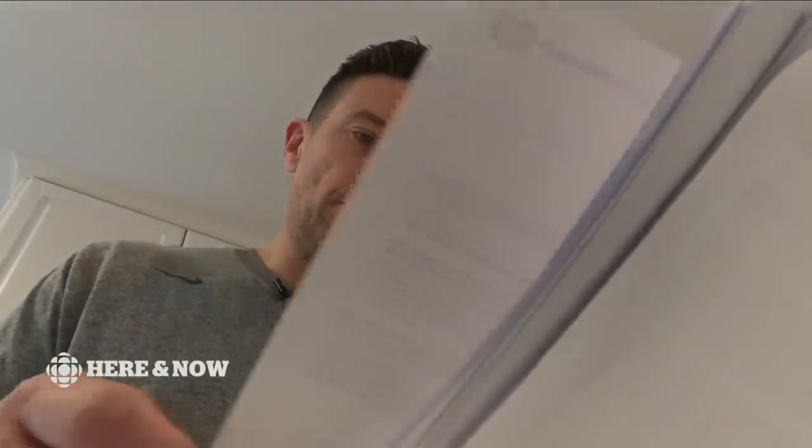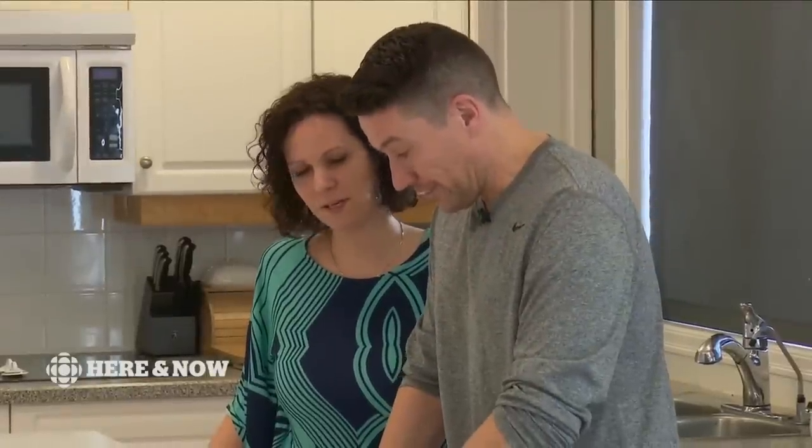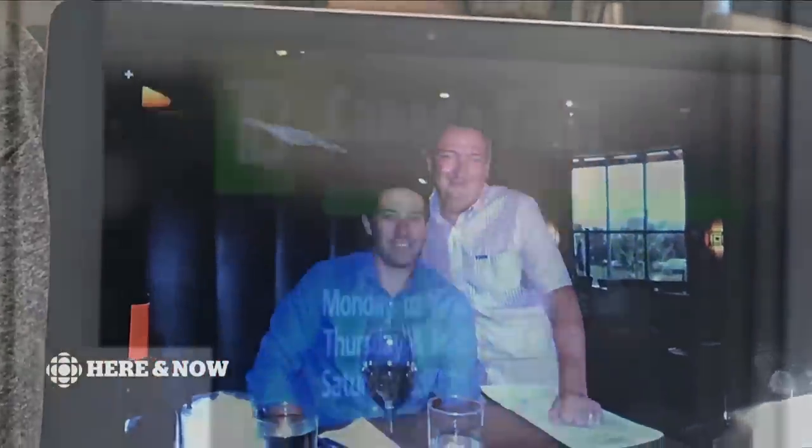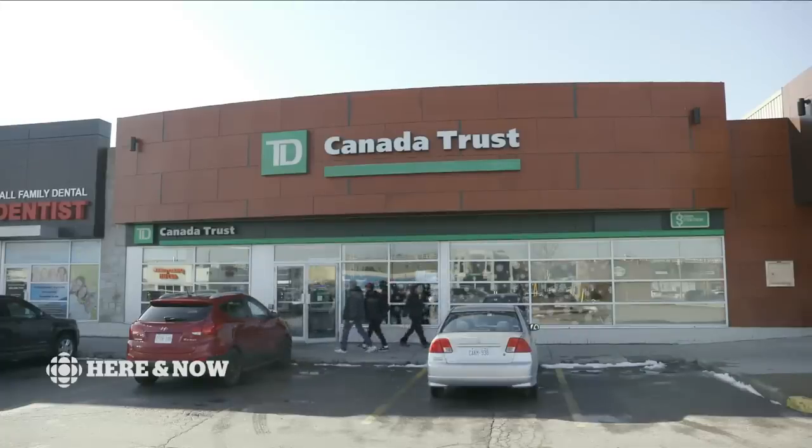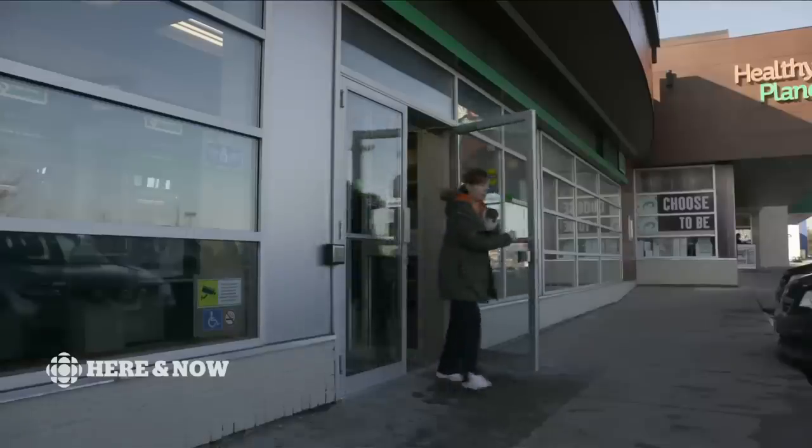Hogg's family discovered the wire transfers after his father died of cancer in September. They added up to over $730,000. It was a sick feeling for quite a few days. That sickness turned to anger when he realized his father used his longtime bank branch to send 19 different wire transfers over 8 months, each time to a different person. It's frustrating. I mean, there should have been red flags going all over the place at the bank.